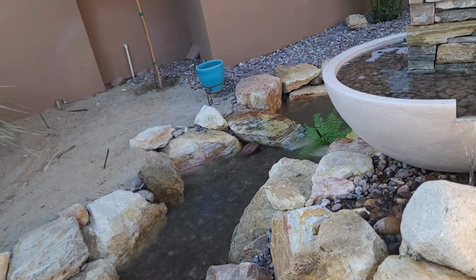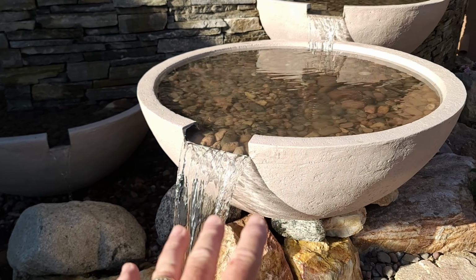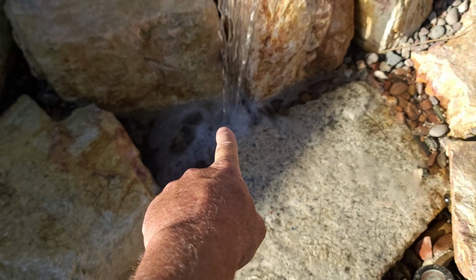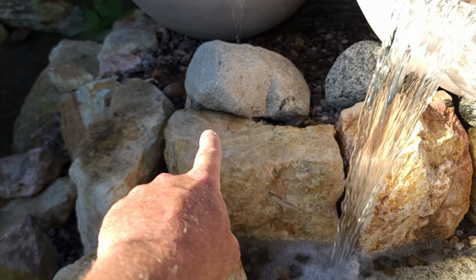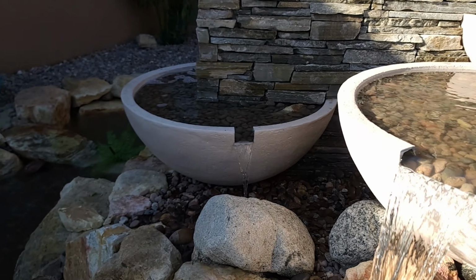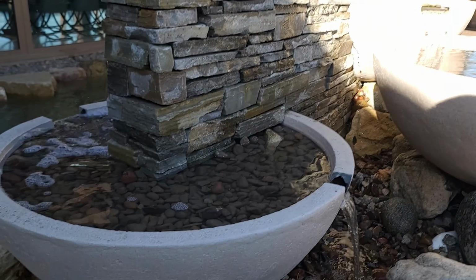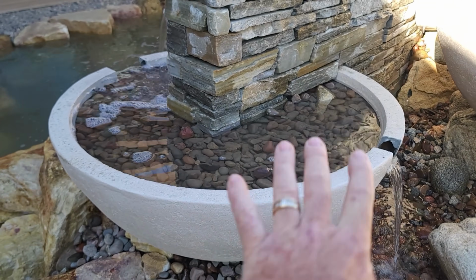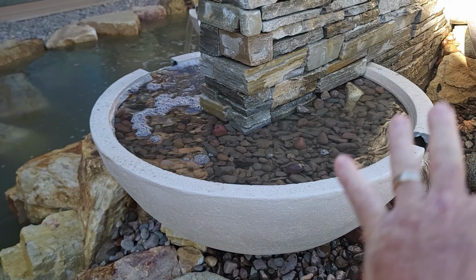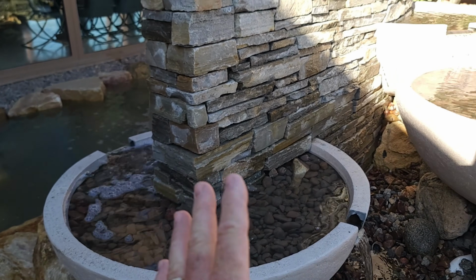So we wanted to have a whole bunch of flow everywhere. This spillway here is custom cut, directed right into a very low splash zone here. Little water bubbling out from underneath this rock here. This bowl is cut right into the corner of this wall. And here's where the drama kicks in. I just love this, by the way, because again, this is one piece. We did not cut the bowl other than for the spillways. We built the wall completely around it.